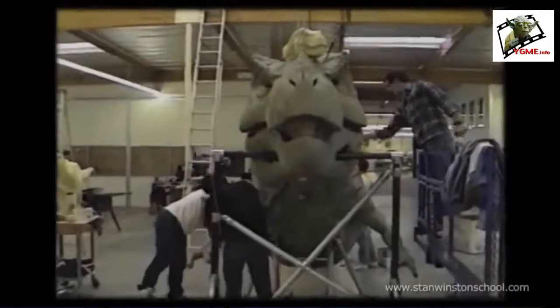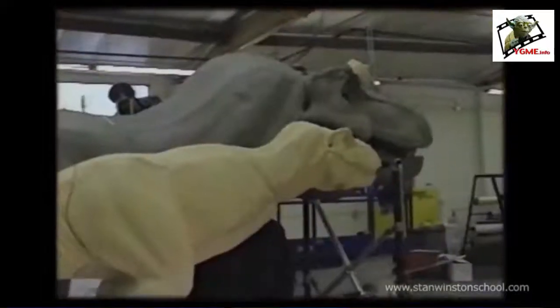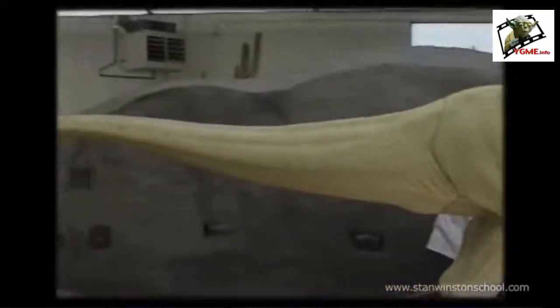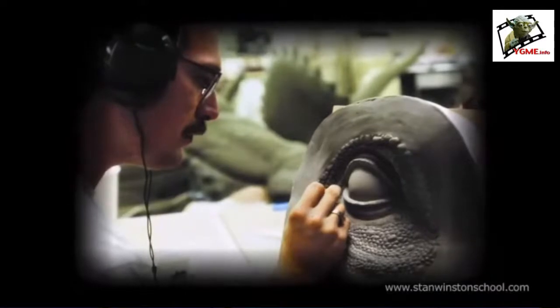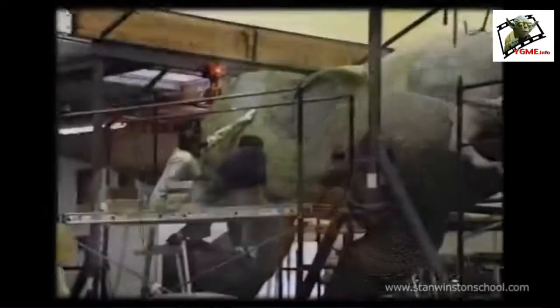My focus was the head and neck area. I wanted to make sure that I could keep that as accurate as possible. By this time I knew the sculpture pretty intimately, because I'd done the 5th scale and the small scale, and here we are on the big one. So basically everybody, if they had a sculpting question, they ran to me for answers.